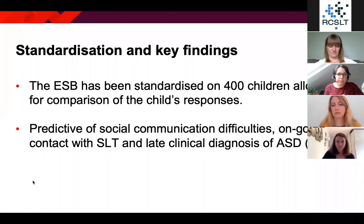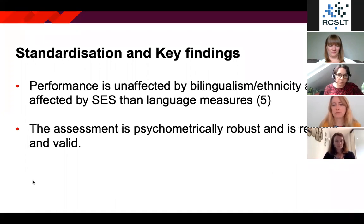It's also a predictive measure of ongoing contact with SLT. So children who score low on the ESB are more likely to be receiving speech and language therapy input in their last year of primary school, and also those children who get a late clinical diagnosis of ASD. So children that score low on the ESB are likely to have those difficulties.